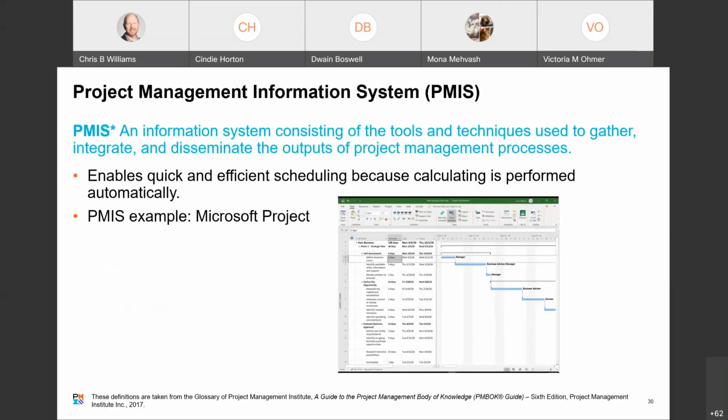All right, let's talk about Project Management Information System, or PMIS for short. A Project Management Information System is an information system consisting of tools and techniques used to gather, integrate, and disseminate the outputs of project management processes. The purpose is to collect and make easily accessible all of the project information. For example, Microsoft Project is commonly used by project managers to develop and build project schedules. In the agile methodology, projects could use sticky notes, whiteboards, and simple paper, just a regular piece of paper attached on the wall as their project management information system.